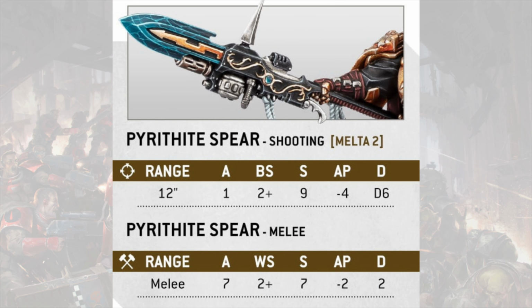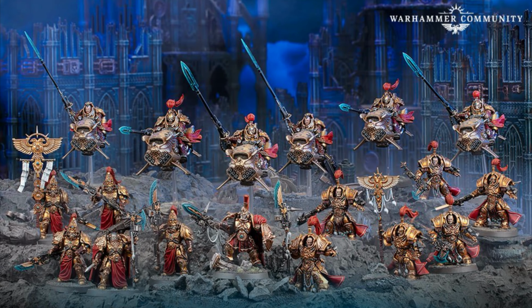The pyrethite spear, so it's a melter rather than a bolter on this one. Strength 9, AP -4, doing d6 damage, so pretty decent. And then the melee option as well, you're going to get 7 attacks on a 2-up, strength 7, AP -2, doing 2 damage, so he's going to be no slouch in combat as well, as you would expect for the Custodes.